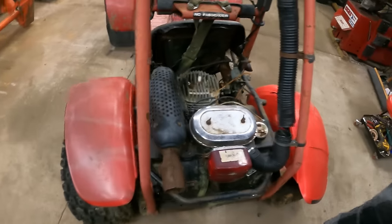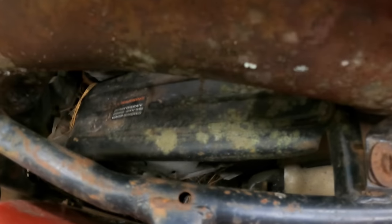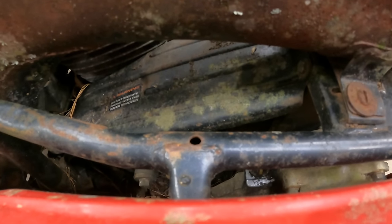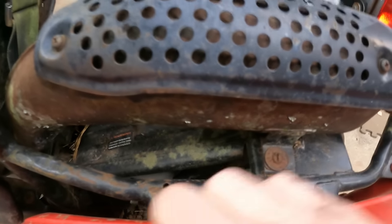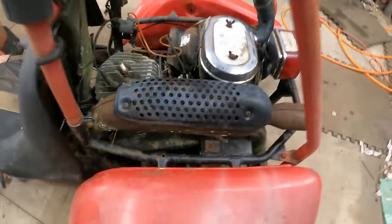I mean, you have a CVT style transmission, which is what you'd find on a nice go-kart or a golf cart now. Basically you have a drive pulley and a driven pulley. As one pulley expands, the other pulley contracts. That gives you your gears.